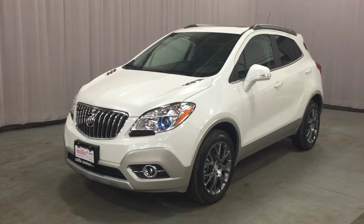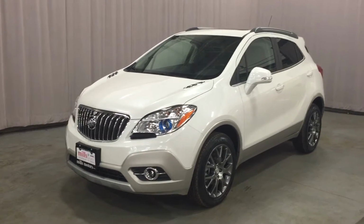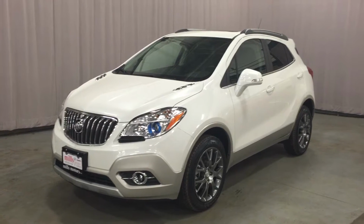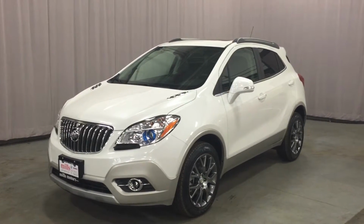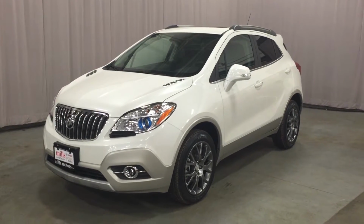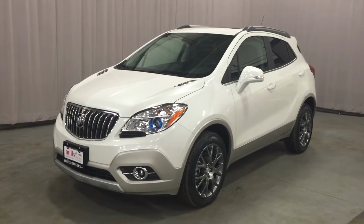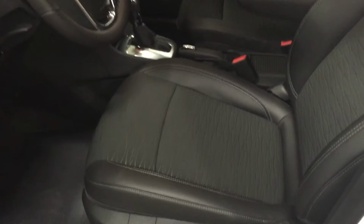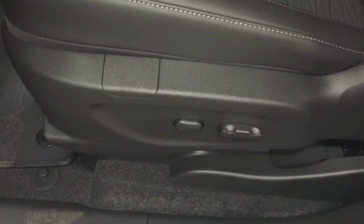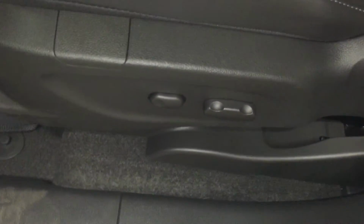Today we're looking at the awesome 2016 Encore Sport Touring all-wheel drive, shown here in a very nice white pearl tri-coat. Under the hood, it has a small but mighty 1.4-liter DOHC SIDI inline 4-cylinder turbocharged engine with a 6-speed automatic transmission. Taking a look now at the inside of the vehicle, the upholstery is a mixture between cloth and leather, as well as down here you do have your 6-way power adjustable driver's seat, including lumbar support.